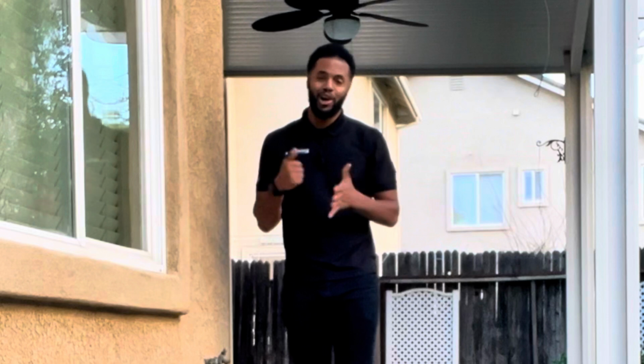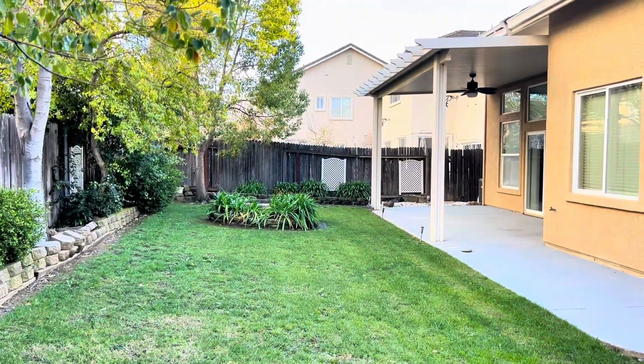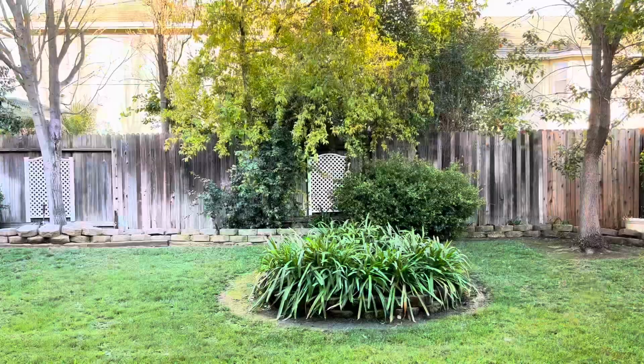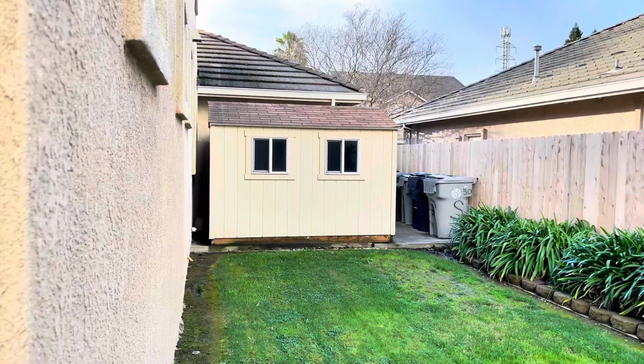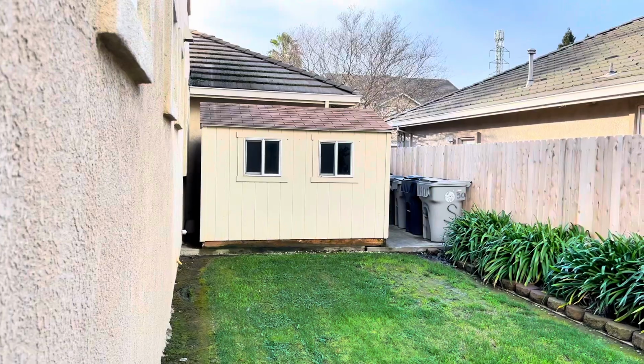The backyard is perfect for entertaining with the covered patio, green grass, plenty of space for anything. And you also have a shed just in case you need even more storage for your home.